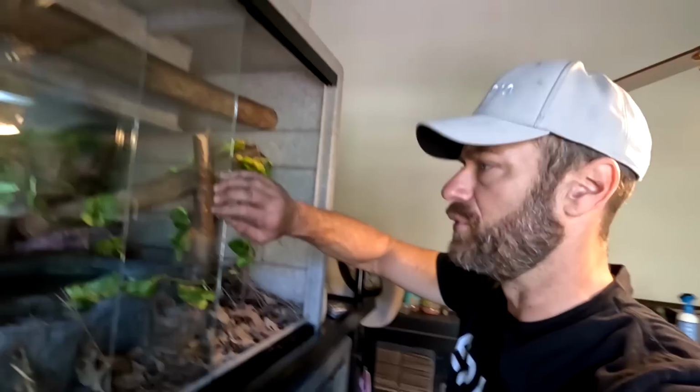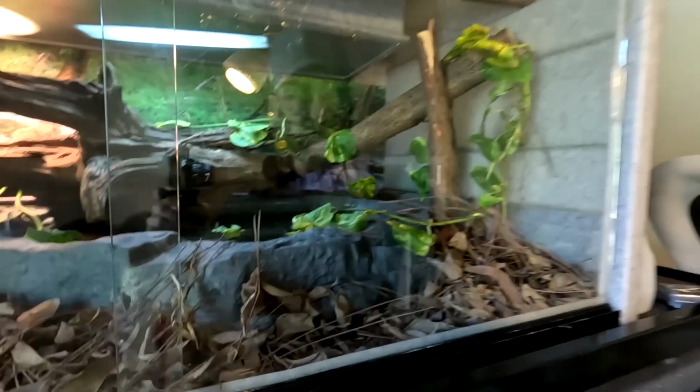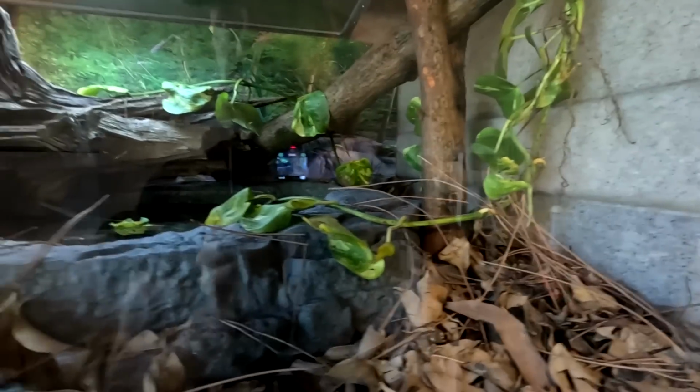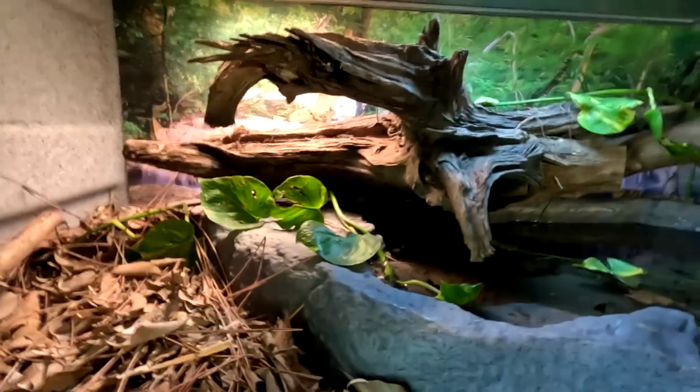We're going to feed them today. I'll put some of the Fluker river shrimp in there, and we've got some dubia roaches. And I do still have crickets running around in this enclosure because Kate and I hear them when we're watching TV at night. So all is good. There's the other one's tail. I don't know if you guys can see this. There's a little baby lizard tail right there, so it's hiding on the other side of that pine core.